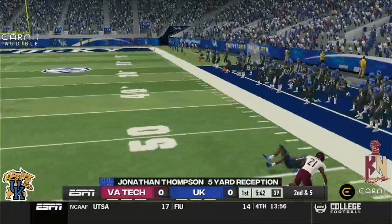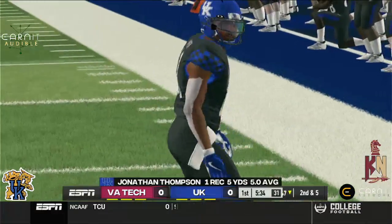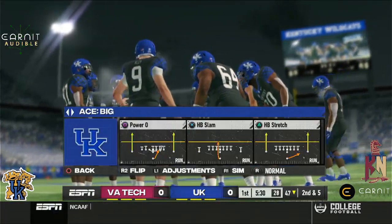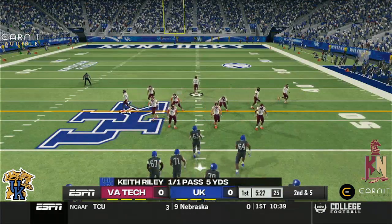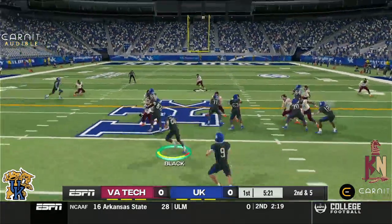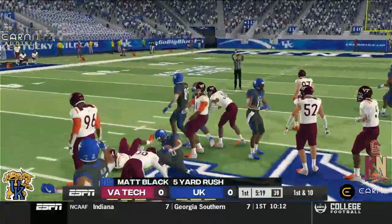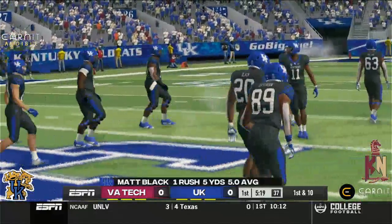Throws, completely stopped immediately. That brings him second and 5. Second and 5 coming up here. Ball on the 47-yard line. And he carries the ball for a nice gain. I think you got to give credit to the big boys up front there. They're able to get this back to room that he needed.